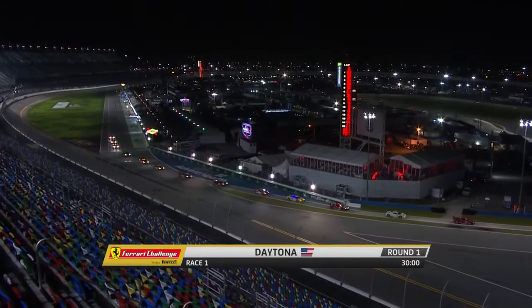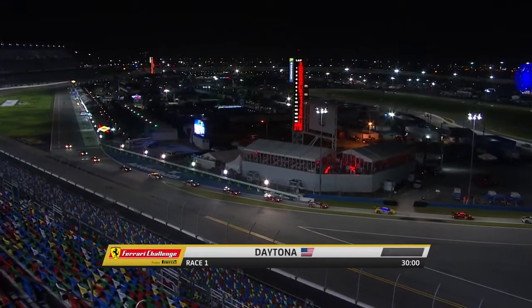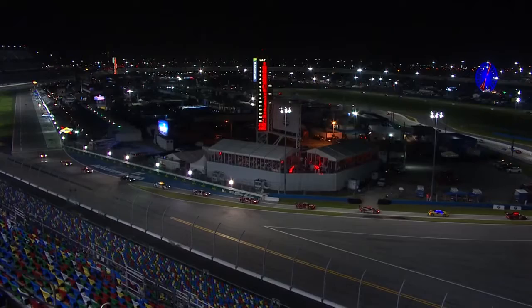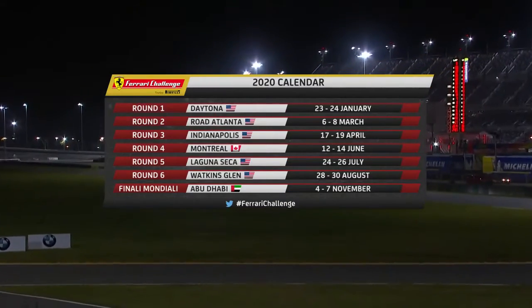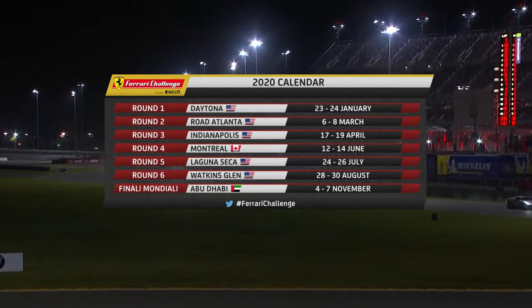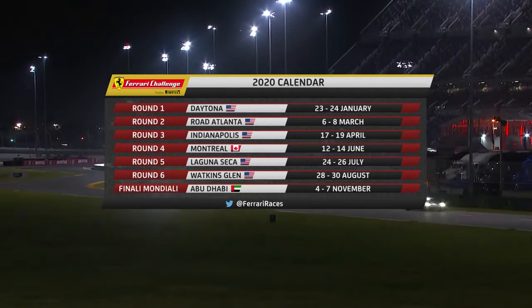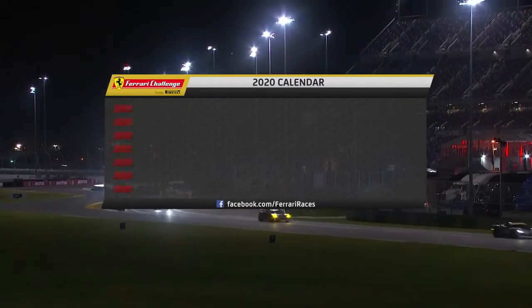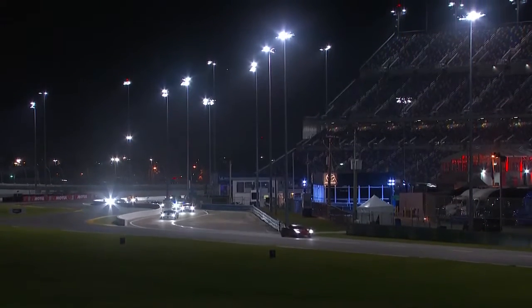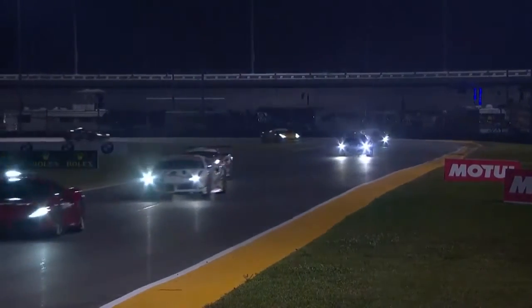Welcome to round one of the Ferrari Challenge North America 2020. We're live from Daytona International Speedway, under the lights. And look at this calendar for 2020, which includes Road Atlanta, Indy, Montreal, Laguna Seca, Watkins Glen, and the finale mondiale to come in the United Arab Emirates at Abu Dhabi. Wow, what a season in prospect, and what a race in prospect tonight under the lights.